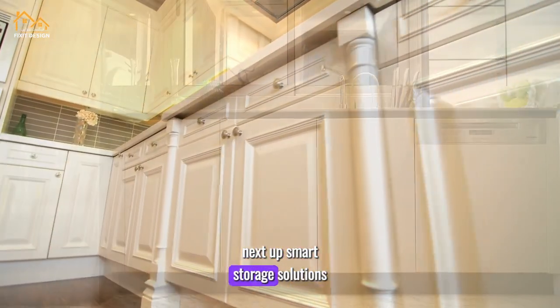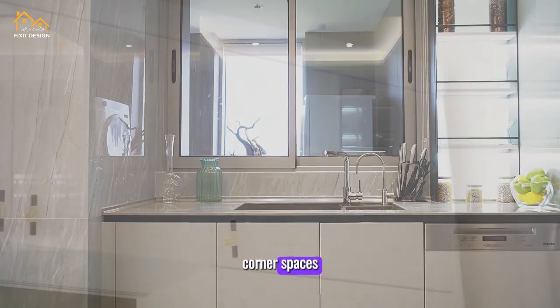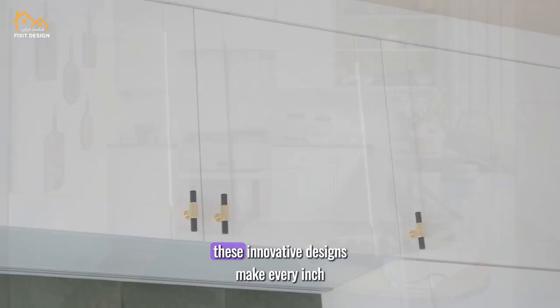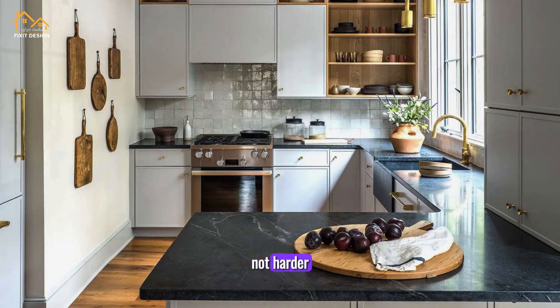Next up, smart storage solutions. Ever struggle to reach those awkward corner spaces? Say hello to pull-out drawers, rotating shelves, and hidden compartments. These innovative designs make every inch of your cabinet space work smarter, not harder.